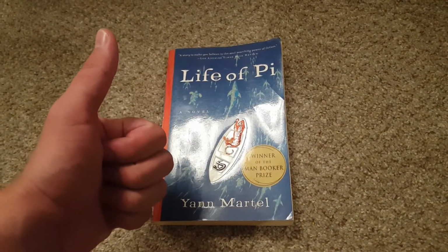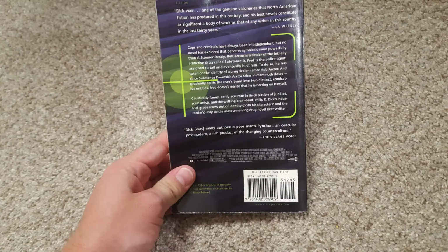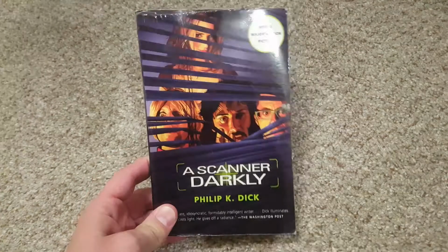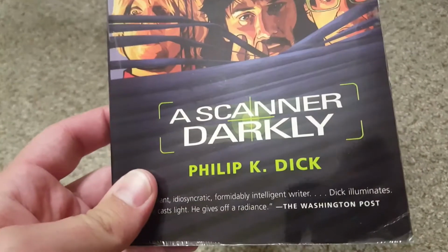A Scanner Darkly was next, so couldn't pass this one up. Huge fan of sci-fi and Philip K. Dick in general. This copy of A Scanner Darkly I couldn't find online anywhere, and finally found this copy in the local thrift store that we checked out today.